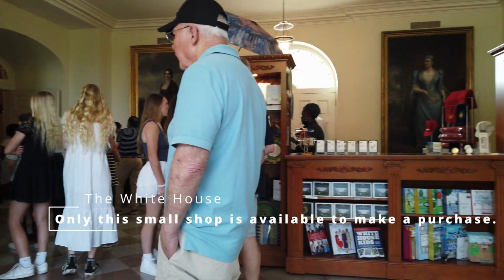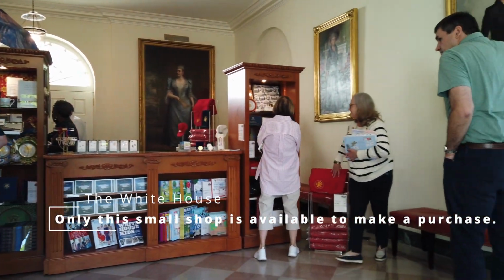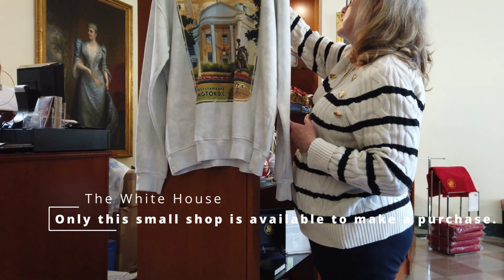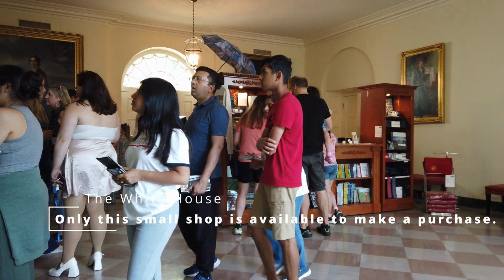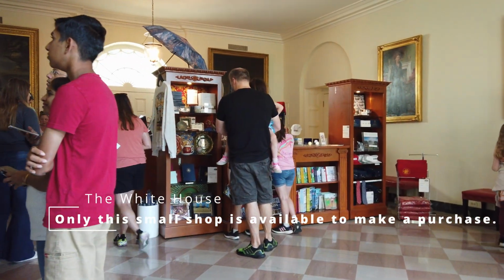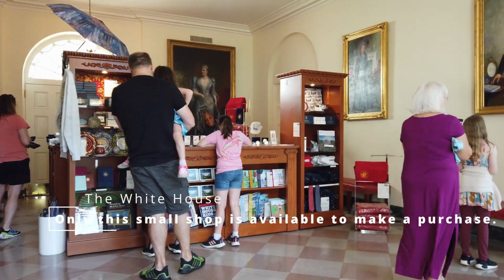I like this section of the White House because you're not actually there yet. It's actually leading you to the main rooms. It's like a giant hallway, but along that hallway are pictures of historic events that have occurred at the White House that can sort of whet your appetite for what's to come.